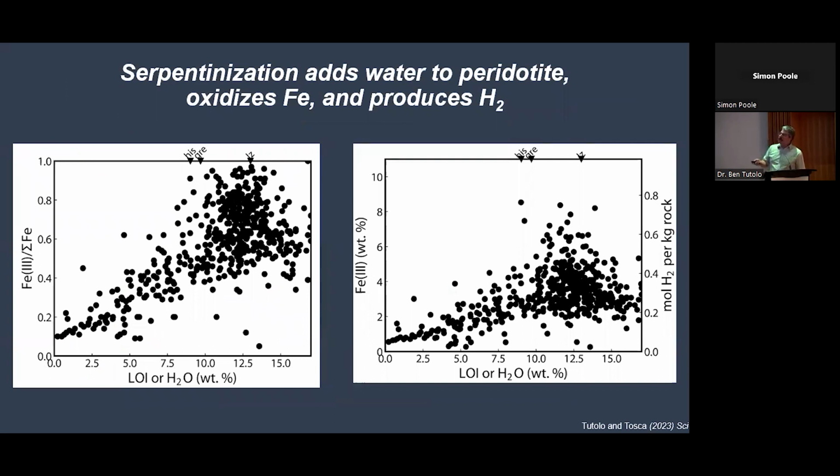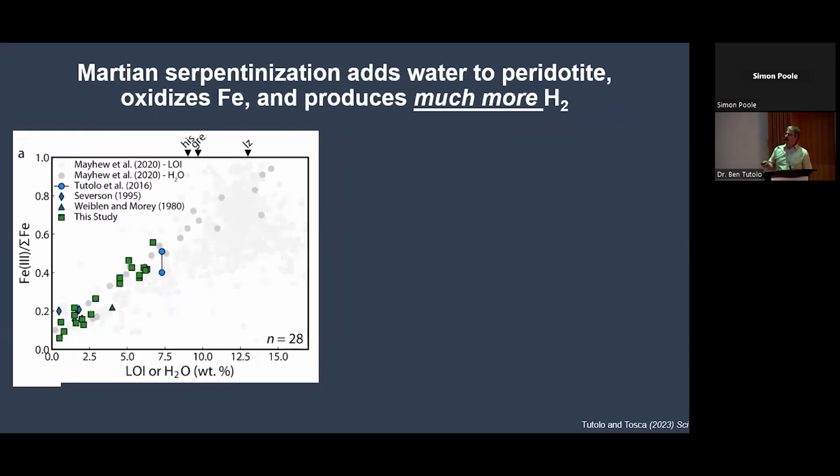Okay, so here are those plots I showed before where we have oxidized iron on the y-axis and water on the x-axis in both cases, and importantly, the amount of hydrogen we generate on the right-hand side. If we then go and look at the ones from the Duluth complex, so here's the oxidized iron over total iron in samples of the Duluth complex, and in the background there are those samples from a compilation of Earth-based serpentinites. You can see that the more things change in terms of iron composition, the more they actually stay the same. Basically, the trend in terms of the ratio of oxidized iron to total iron versus water addition is identical.